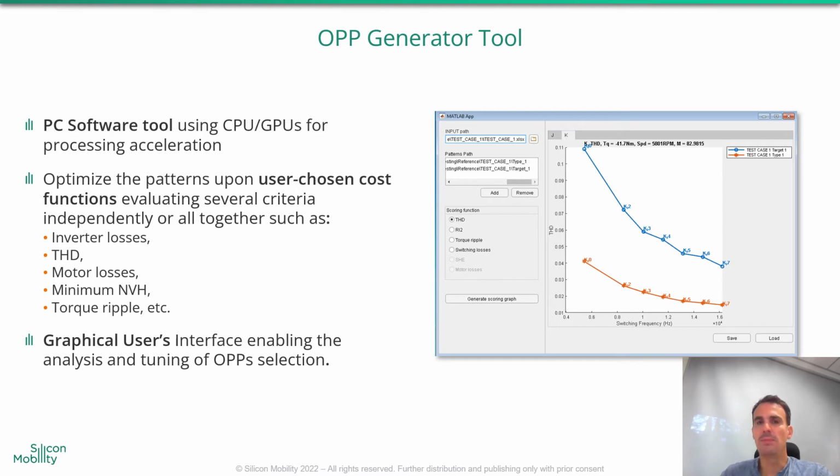Silicon Mobility has developed an OPP generator tool that we made available to our users, and they can define their optimization target and calculate the OPP pretty quickly. The tool is running on PC, accelerating its processing by using a GPU. We also offer a graphic user interface that enables the analysis and tuning of the OPP solution. Here you have on the right a screenshot of that GUI with a specific set point, where you can compare 2 different patterns depending on the switching frequency or equivalent switching frequency and the THD.